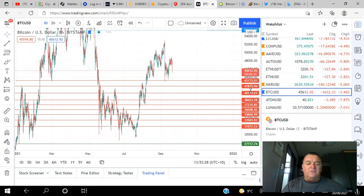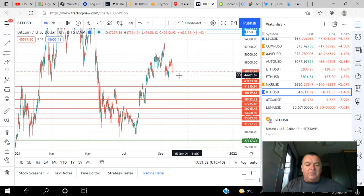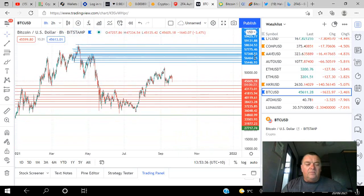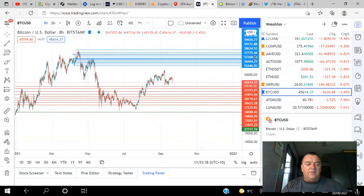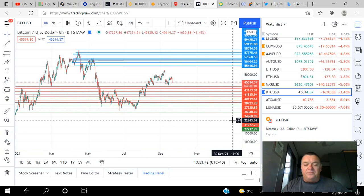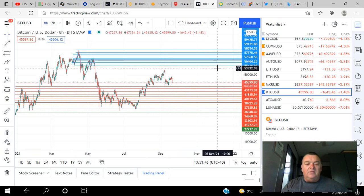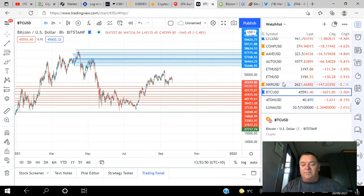Of course, Bitcoin's just having a little bit of a rest, a little bit of a pullback here today. We can see it's lined up. As the first wave is coming up, it's lining up for its second wave. Once we get back up into this blue area, it's off to the races again. Gotta love it.